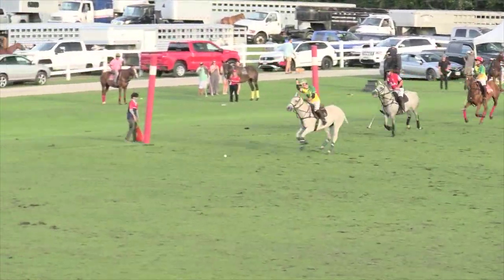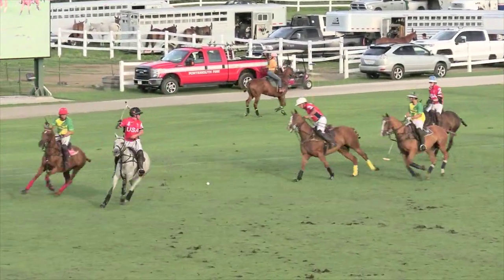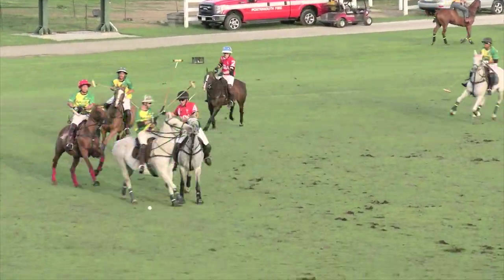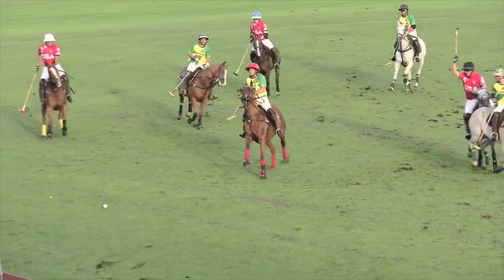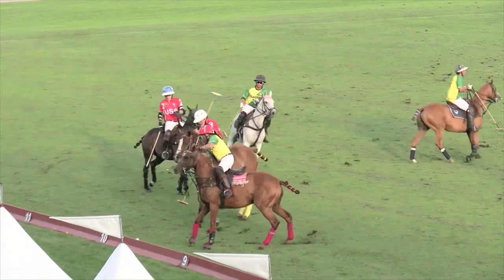Can we get the backhand here? Little cut backhand. Oh, he misses it. Doesn't get the contact. Rory gets hooked. Dan Keating gets the shot away, though. Dougie rides out Rory. Where's the ball? It's Kurt. Kurt's going to just slow down. He's going to try and get it to himself.